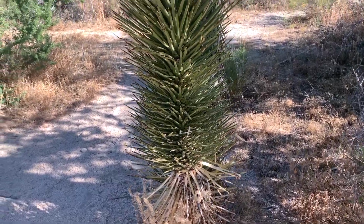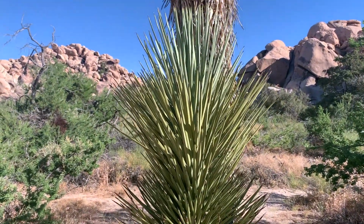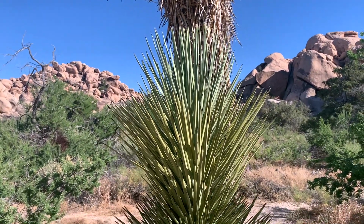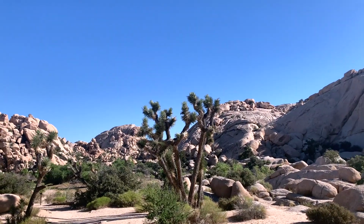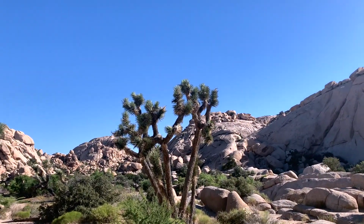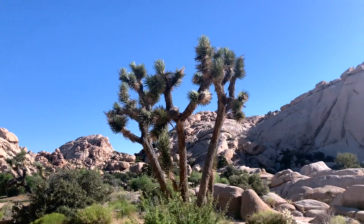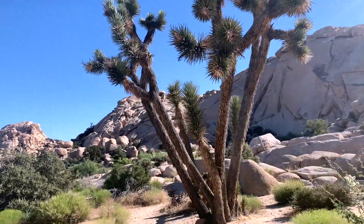Here's the trail. So here's what a small Joshua tree looks like. As you can see, it looks kind of like a yucca, except only spikier. And we'll show you a full grown one here in a moment. As the Joshua trees get more mature, the leaves die off and turn into a fur on the trunk of the tree. And then eventually they fall away and reveal bark underneath.